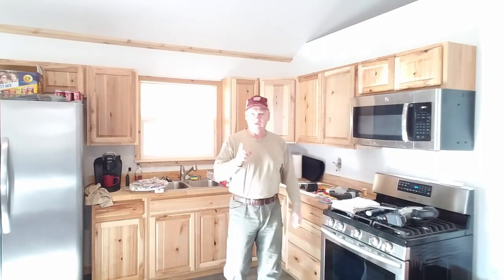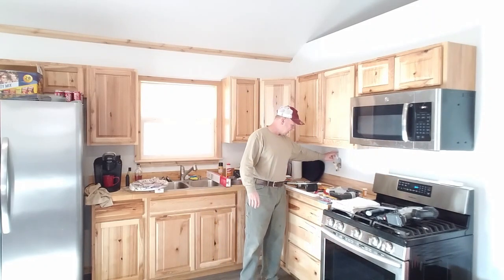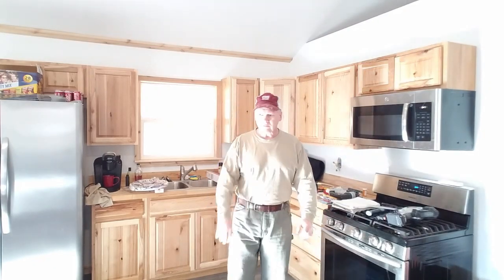So we're going to put up one fixture because I can run it to this outlet, get power off of it, because this wall's hollow. It's an interior wall, so I can get power to it. We'll do that. So that's what we're going to do today. And then I want to check and see if I have any more trim left, because then I can start working on windows. And then I think I'm going to go to Lowe's because I want to get the door trim.